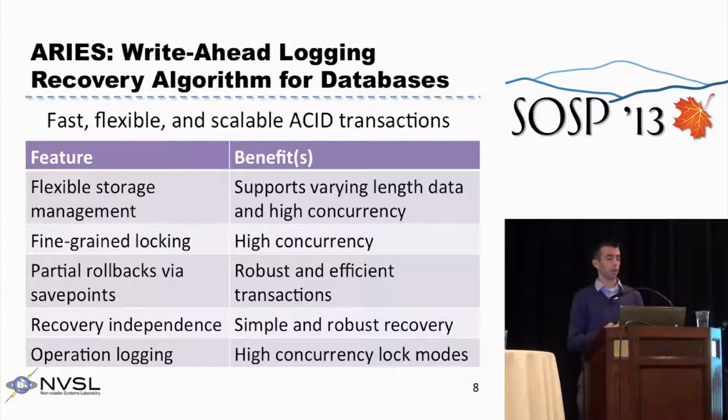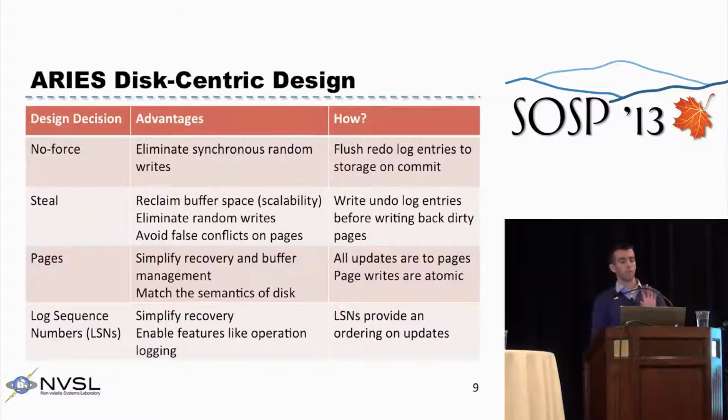And ARIES supports recovery independence, so you can recover parts of the database even if others are in error. And it supports operation logging, and that gives you high concurrency lock modes and helps basically optimize performance on index structures like B trees. So these are some of the features of ARIES. Now let's look at the design decisions that guided its implementation for disk.